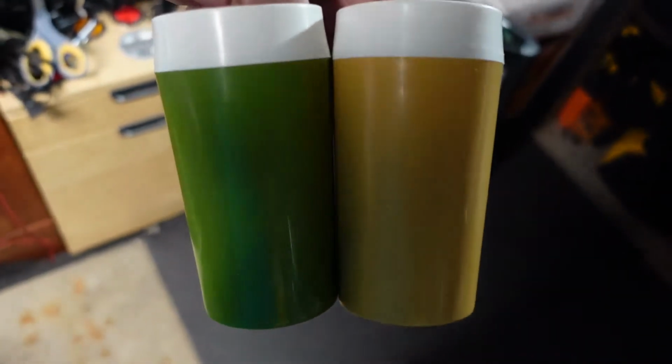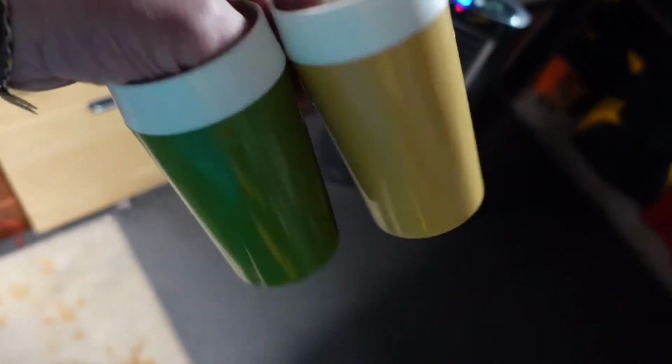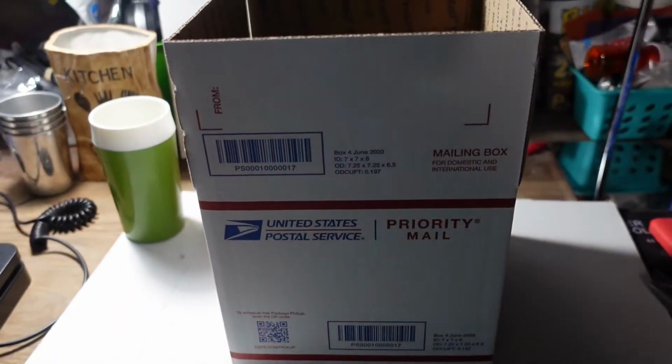Okay, so next we have these two cups going out. These are vintage Hi-Cool glasses. We have a green and a yellow, I guess it's a Harvest Gold they call it. Yep, we got $1.90 each per cup plus shipping. These will go out priority mail. They're going to go in this box right here with another item that the buyer bought.